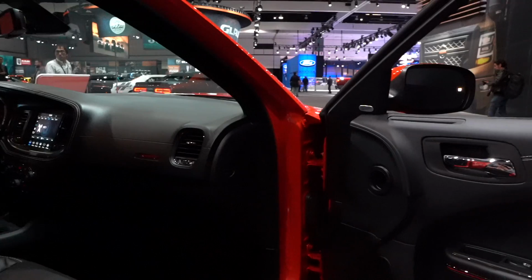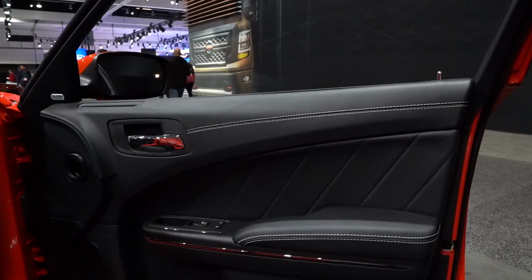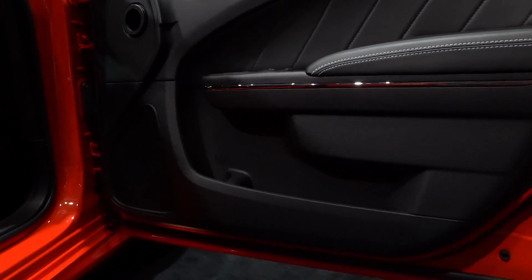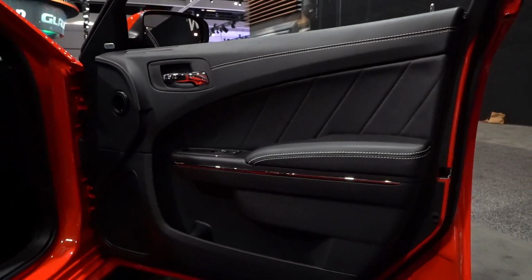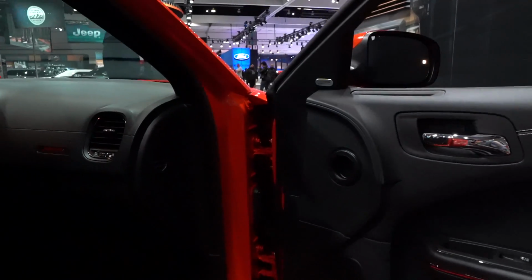Lots of nice classy touches. I love the leather, that white contrast stitching, the switch gear is easy to get to. You have a nice pocket down there. Everything is a nice soft material, and I think that is surprising coming from a car from Dodge like this. You would think they would cut corners because they're giving you a supercharged engine with 707 horsepower, but I do like the door panels a lot better than in the Challenger.